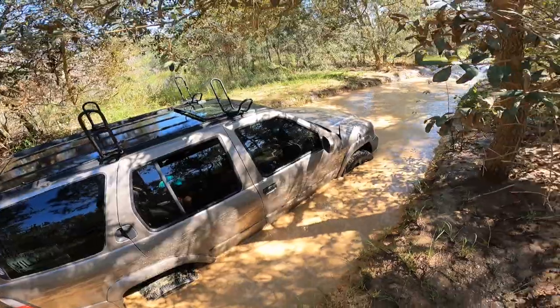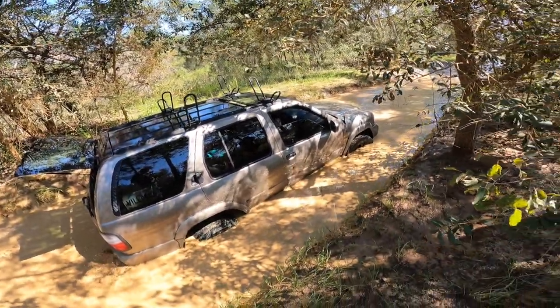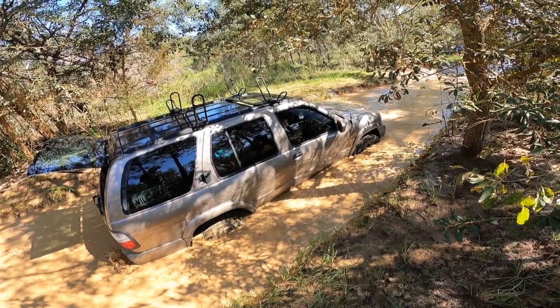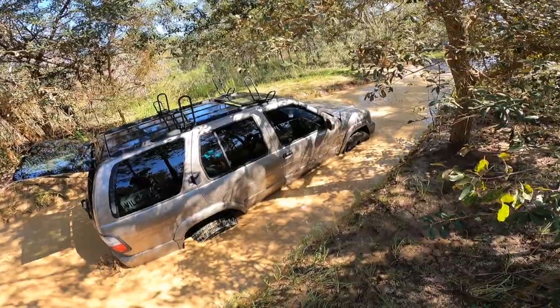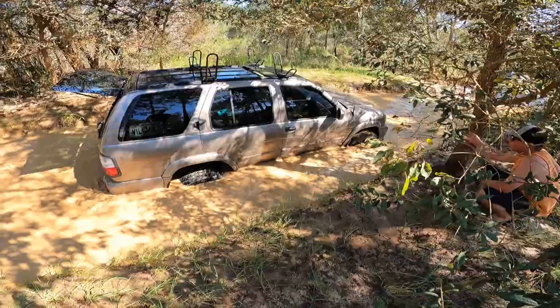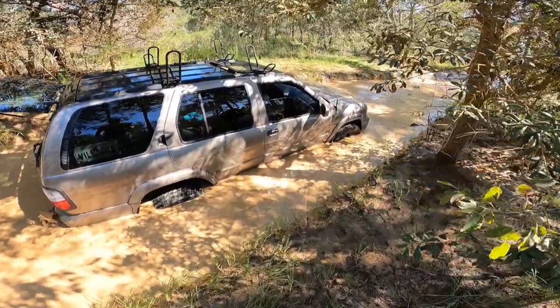Try going forward again. Try going forward a little bit, left and right. Oh, you are going forward. All right, go back. You got tow points on the front of this? You got a hook? Okay. All right, well, somebody's got to get in it.